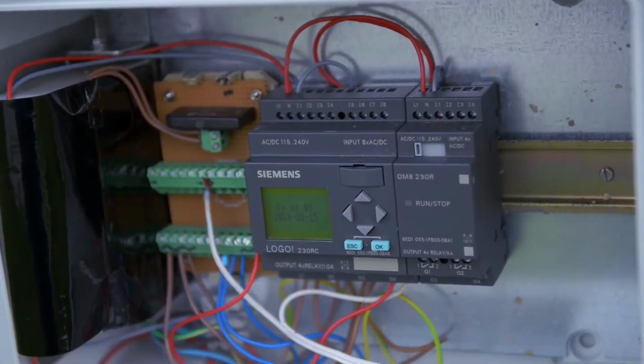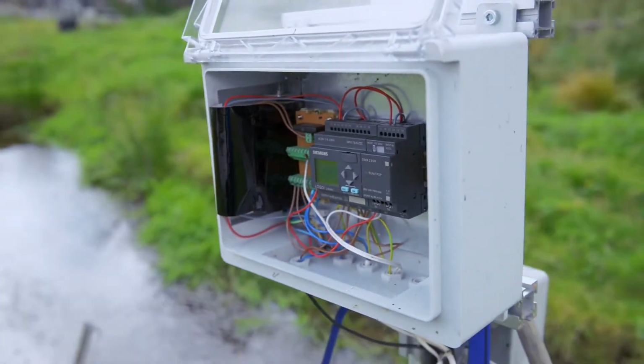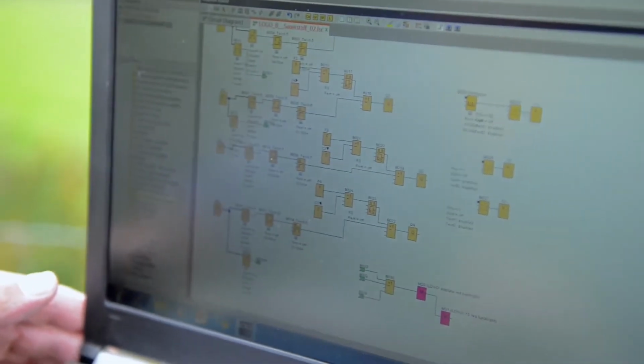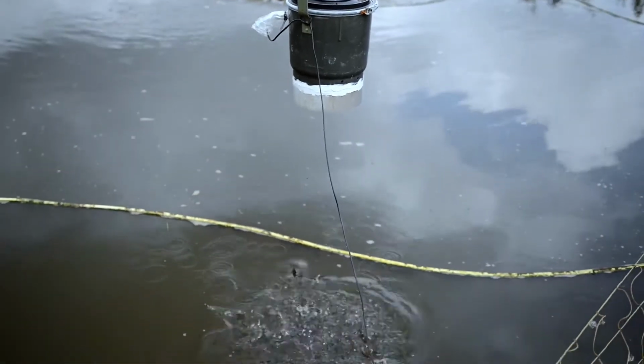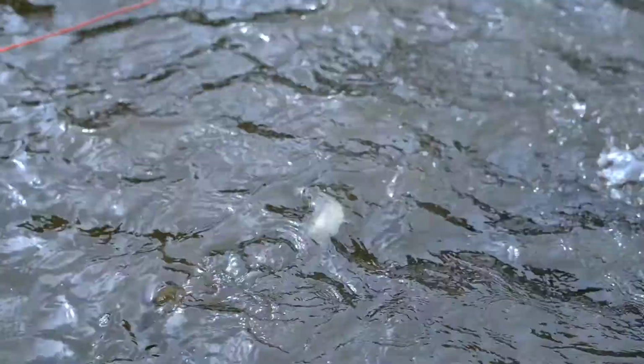We also use Logo in the hatchery because the fish have to be fed every half hour, and with Logo, I can optimally control that. Outside in the pond area, we use another Logo to control additional automatic feeders.